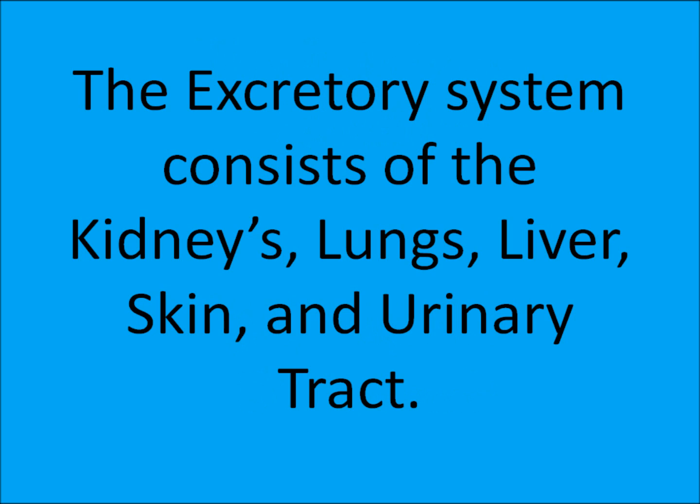The excretory system consists of the kidneys, lungs, liver, skin, and urinary tract. It has three main functions.